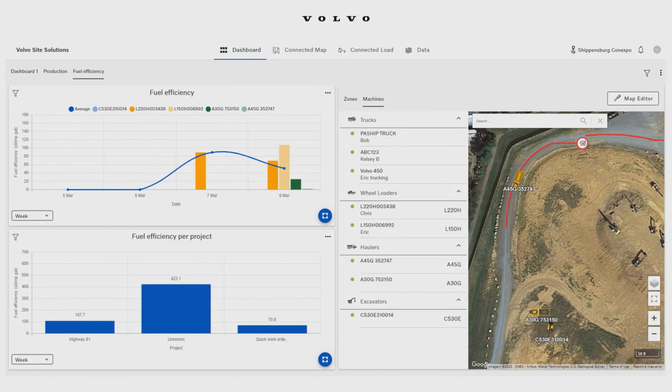What we just saw on the screen there, that is our site solutions. I know that those names are a little bit confusing: site simulation and site solutions. The simulation is what I just talked about, where you can set up the site and run different scenarios, and you get input from the tool on what machines are the best fit for your site, and how to build your site to optimize productivity and fuel efficiency.